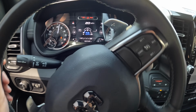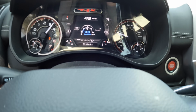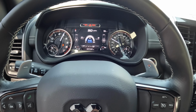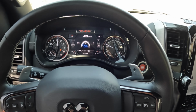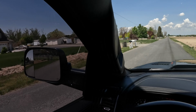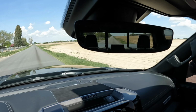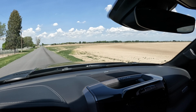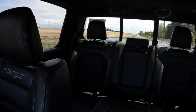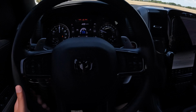Initial driving impressions of the T-Rex Ram is that it's freaking awesome. Whether you're just riding out of gear, listening to the 11 PSI of supercharged boost whine, or you're just taking it easy, chilling, driving down the country roads, enjoying great visibility, good side mirrors, good rear view mirror that goes right through the moderately sized cabin, or you're just looking at the back seats and just enjoying your environment. You're gonna be having a good time in the Ram.